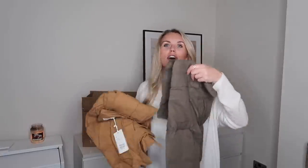The next item that I got, I also got in two colors. This khaki kind of shade and this, I want to say camel tan, but to be completely honest with you, I don't like this shade. So I'm just going to stick with the khaki one and send this one back.